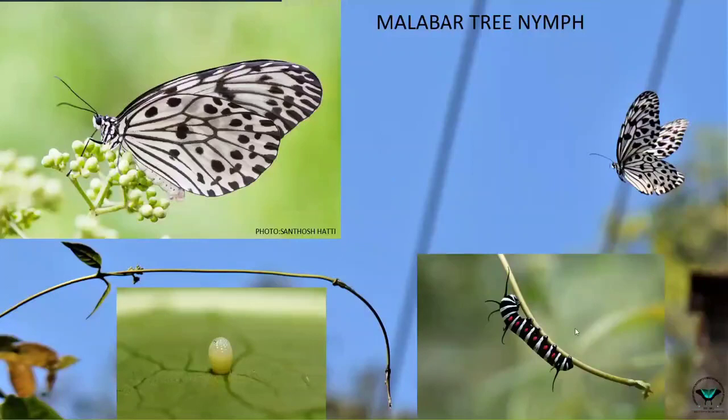The Malabar tree nymph, and you can also see the caterpillar of the Malabar tree nymph, and the Malabar tree nymph in flight.